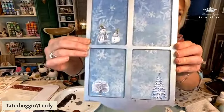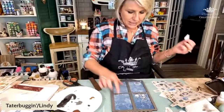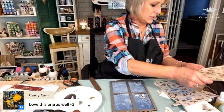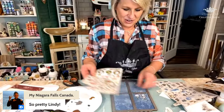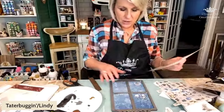Oh, see how cute that is? I love that. I think those look adorable in there. Should I put one in this last one? Wait a minute. Let's see. There are some with just... Everybody's saying that it's so pretty, Lindy. Oh, that's just like the perfect touch. So pretty. They look adorable. Wonderful. These are so subtle, you could still add a family picture in each one if you wanted. Oh, yeah, definitely.